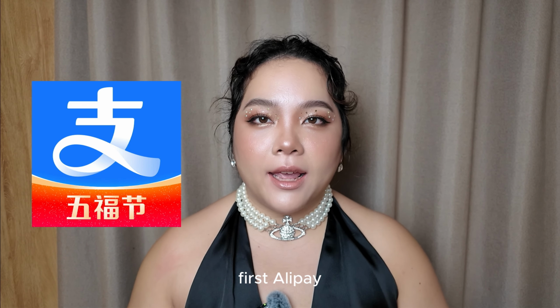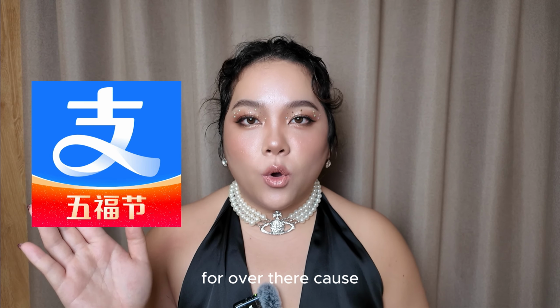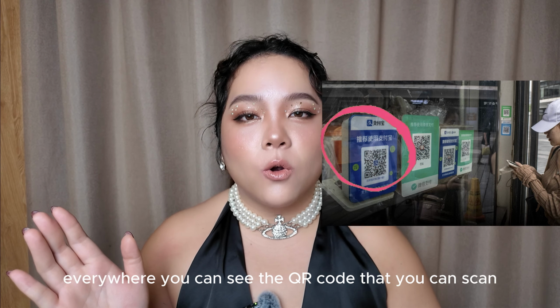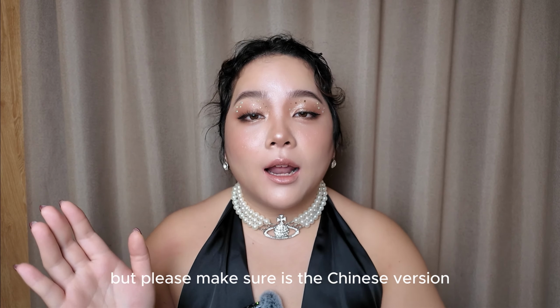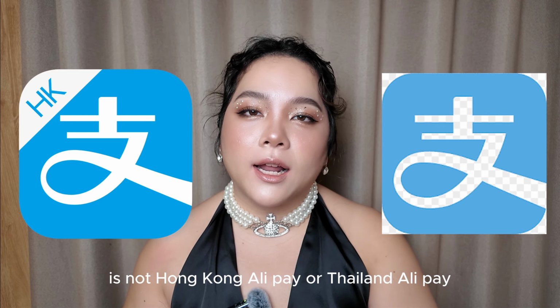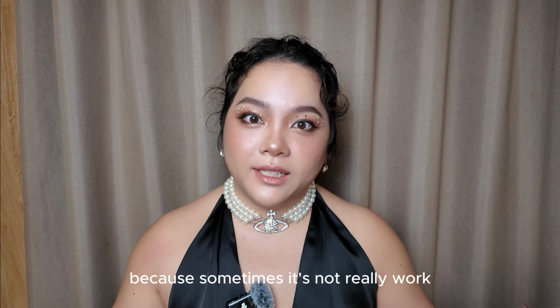First, Alipay. Make sure it's an Alipay that is the China version. It's full over there because everywhere you can see the QR code that you can scan. But please make sure it's the Chinese version. It's not Hong Kong Alipay or Thailand Alipay, because sometimes it doesn't really work.